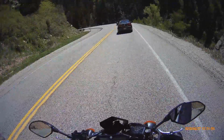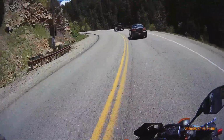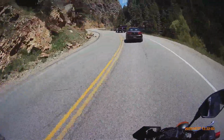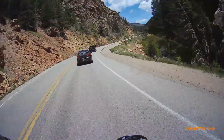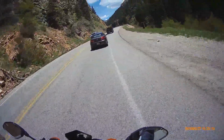Hoping we would get a passing zone pretty quickly. I think there's one coming up. See if we can get around these guys. The upper part of the canyon isn't nearly as tight. It's not nearly as technical. A lot of fun, but the part we just came through is what I really enjoy. And of course, we got all these people in front of us.